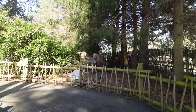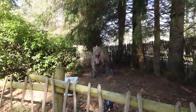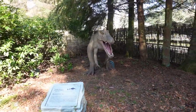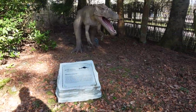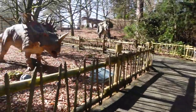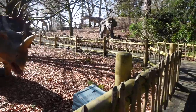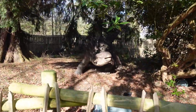Look at this one just staring at me. Is it gonna move? Is it gonna move? Oh. Nope. Musical statues. I've got to turn my back and he's gonna move. Oh. These ones are all dancing. I knew it, see? It moved. Dinosaur one.